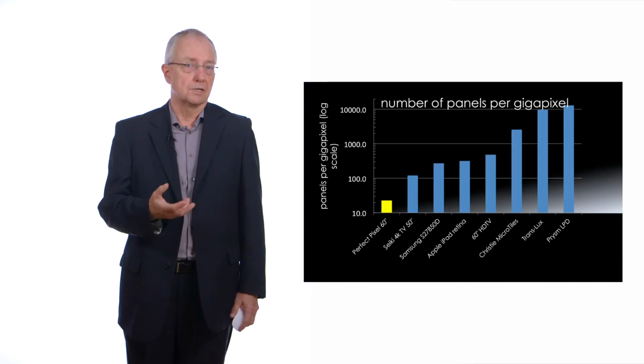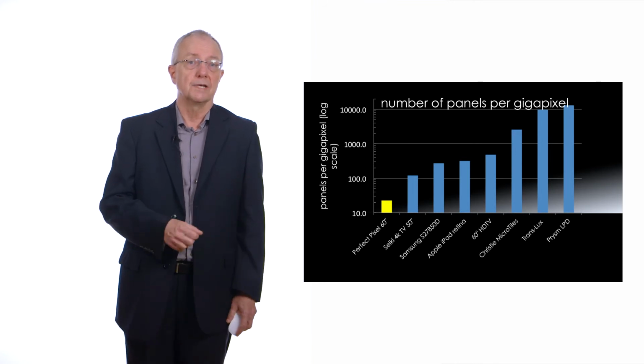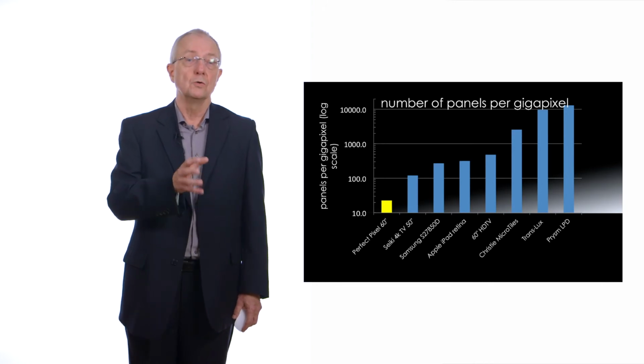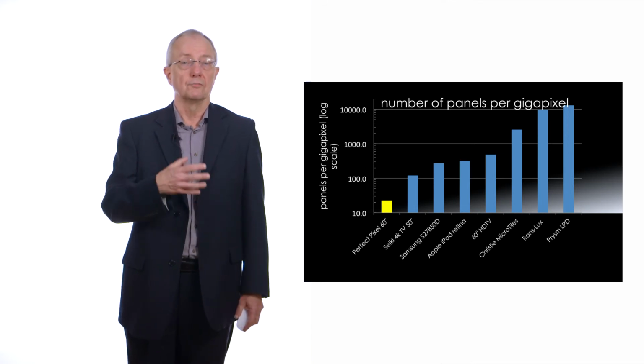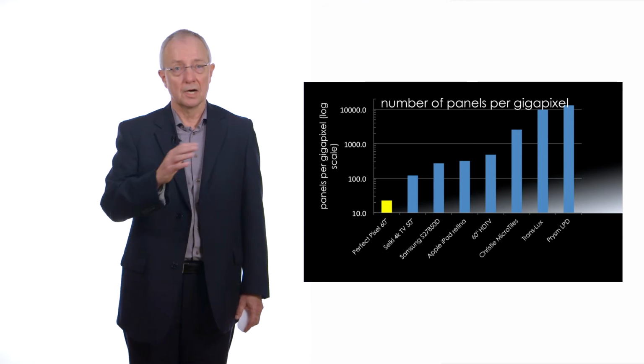This chart shows the number of panels that would be required for a variety of displays. And I've assumed that the panel size for perfect pixels, shown in yellow, would be about 60 inches. And you can work backwards to find out how many panels you'd need for a variety of installations using a variety of technologies. For perfect pixels, it's hardly any at all.